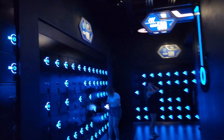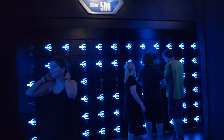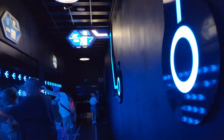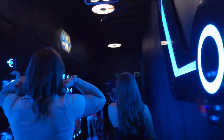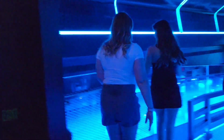All right, our stuff is secured in one of these lockers. We're going to come around the corner and jump in line. Theming in here is gorgeous. I know the outside doesn't look like much, but man, this inside is absolutely beautiful.